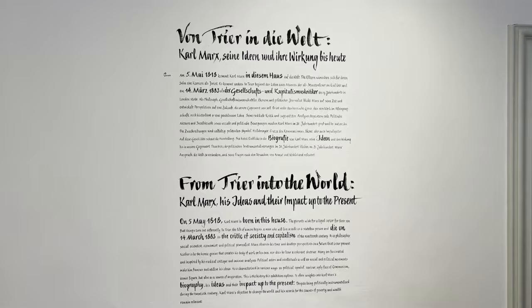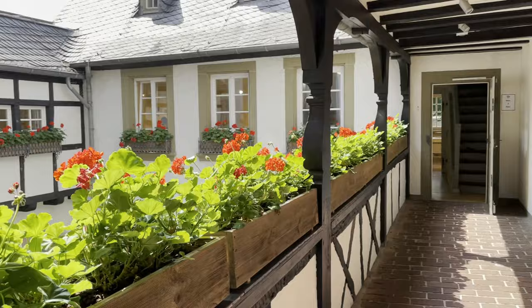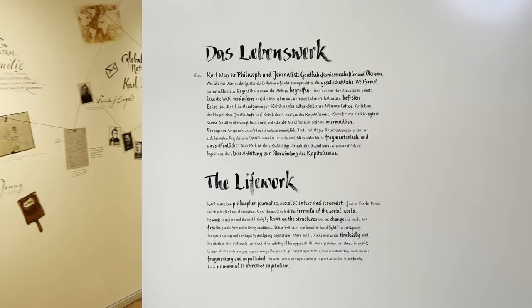Karl Marx House. This is the birthplace of possibly the most famous personality of Trier, Karl Marx. The German sociologist and economist, the most famous critic of capitalism and the author of Das Kapital, was born on 5th May 1818 in this Baroque house. Today, it is a museum dedicated to his life and works.